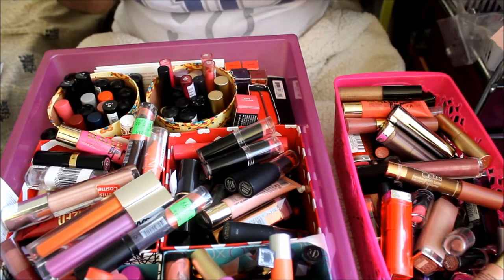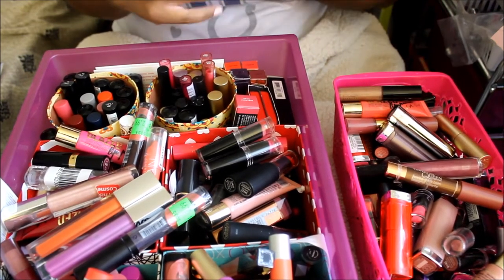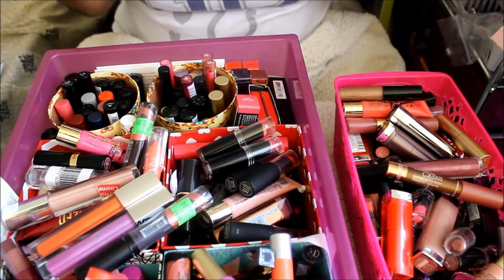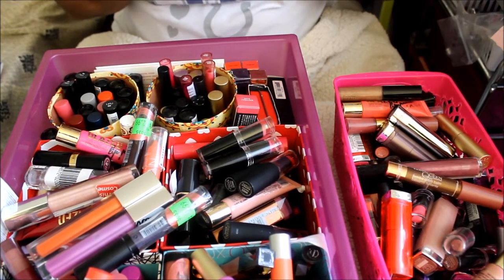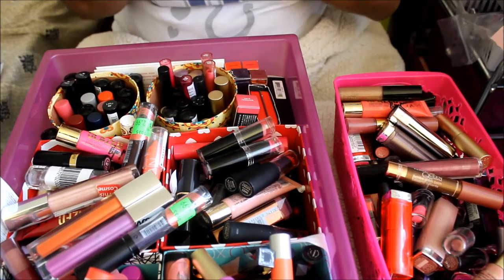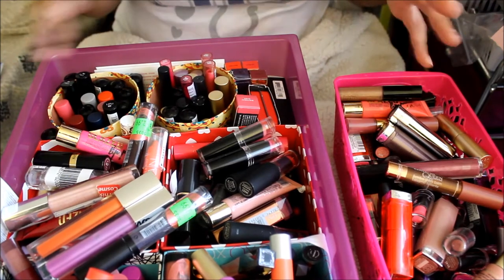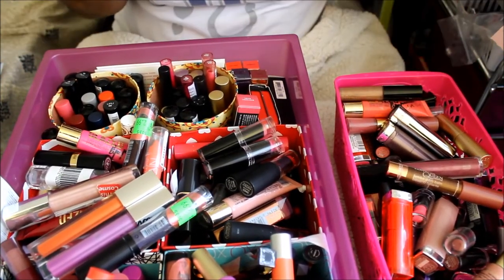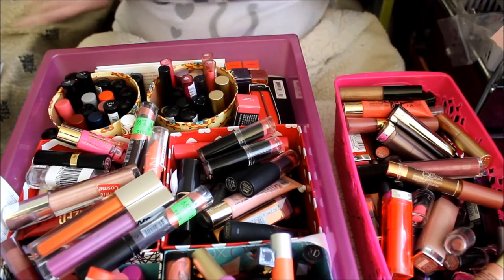I started with foundations and today I wanted to do lipsticks. So this right here is my lipstick collection. I just kind of threw stuff together because some was in my book bag, some was in my purse, some was put up, so I just threw it all together.